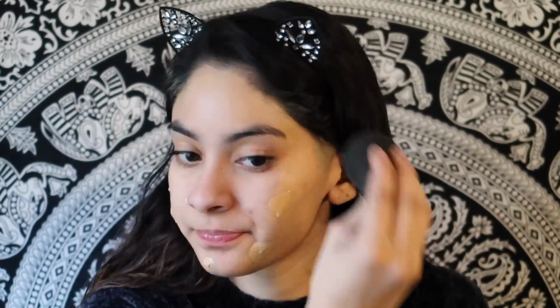I'm gonna take this and put some foundation on it. Boom. That came out really a lot. So I'm just gonna dot it on my face and get to pouncing. I honestly don't think the color is too bad. I think I did a pretty good job of matching my skin tone.